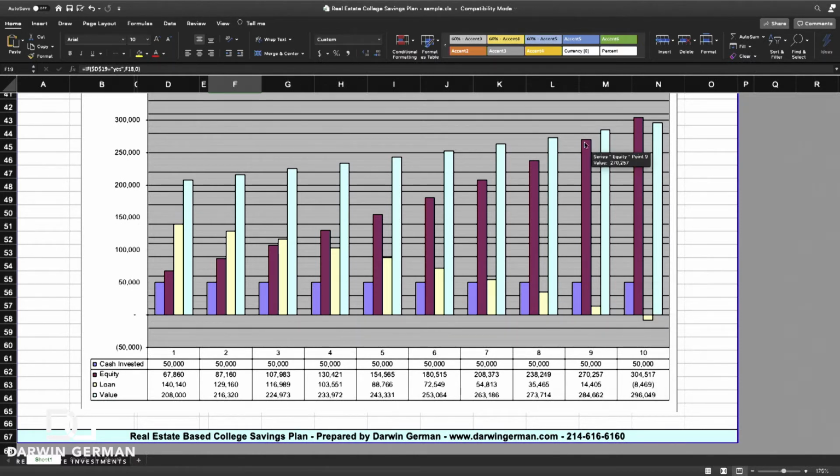And now you have equity in that house of over $304,000. You invested $50,000, right? And you've got $300,000. Now that's in 10 years. You made 6x, 6 times your investment, to go ahead and pay for college. Now, in 10 years, what are college costs going to be? Well, I can pretty much guarantee that they're not going to go up 6 times in the next 10 years. So you can easily pay for college on this.